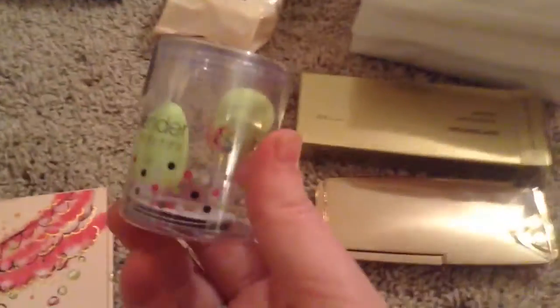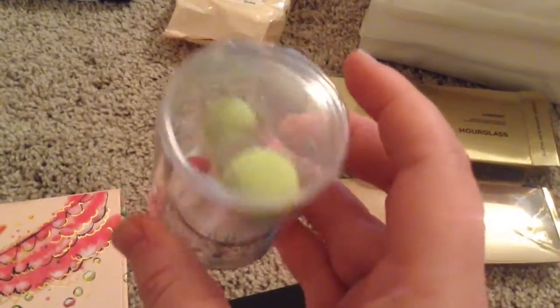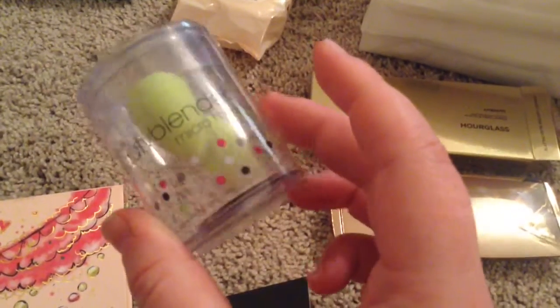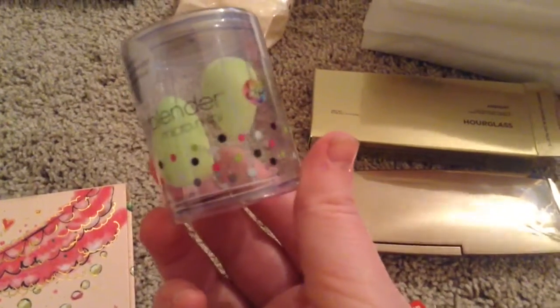And then I picked up the mini beauty blenders, the micro minis. I haven't used the full-size beauty blender in a really long time, but I thought these would be good to do under eye concealer or concealer in general.